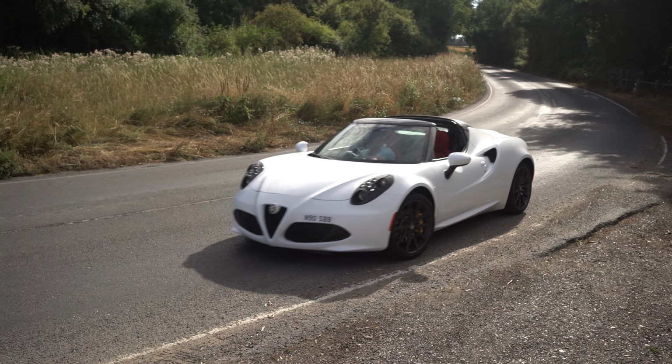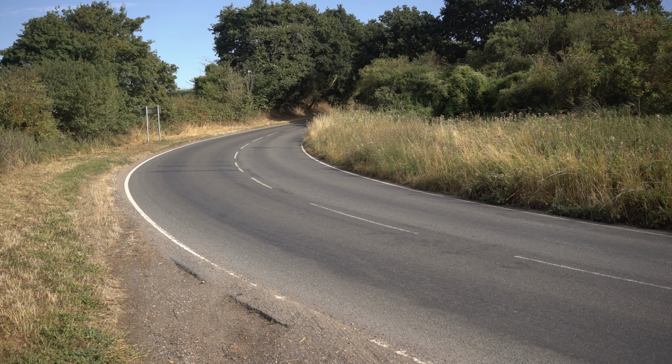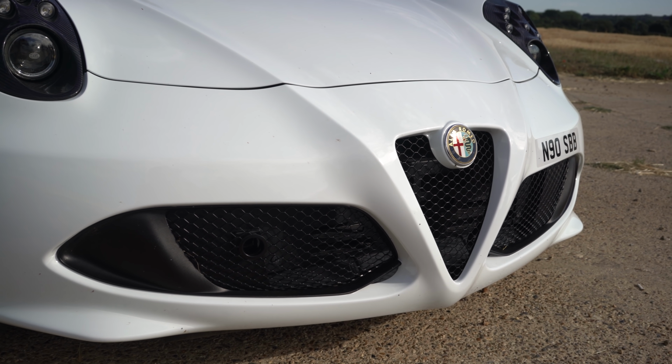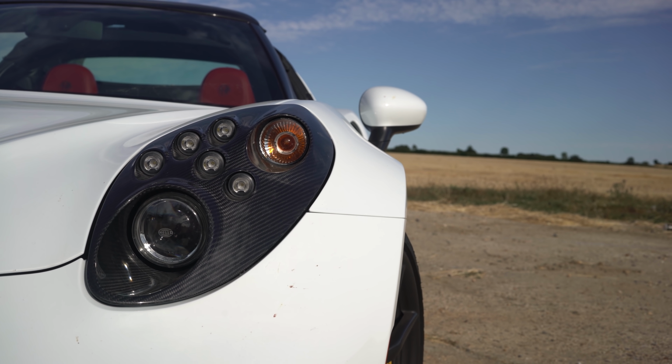With exotic looks and reasonable running costs, the 4C should have been a surefire hit, so why wasn't it? For me, it's a combination. The UK Alfa Romeo dealer network certainly didn't help. I actually considered a 4C when they were new, but I was told the only way to test drive one was to buy it and hope that I liked it.